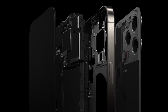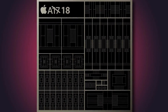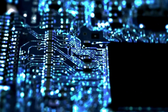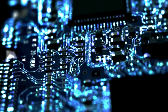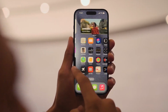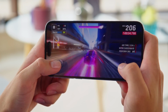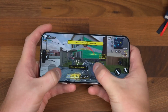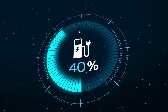Internally, the iPhone 16 Pro Max will surely pack Apple's blisteringly fast next-gen A18 Bionic chip, manufactured using TSMC's cutting-edge 3-nanometer process, promising better efficiency. As always, expect the usual CPU and GPU performance bumps to ensure super smooth operation across iOS and all apps for years to come, thanks to that industry-leading silicon. This new chip should also enable better battery optimization.